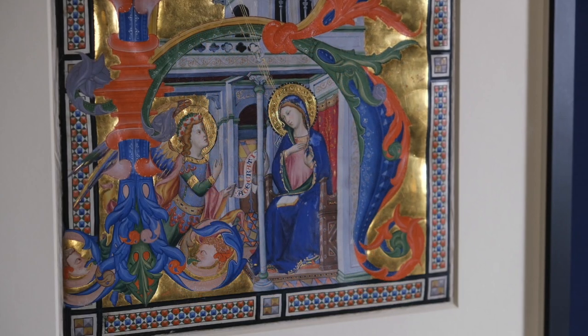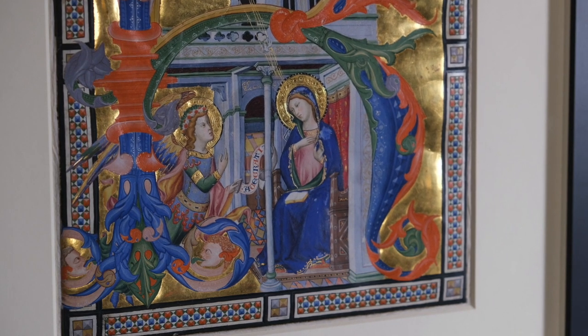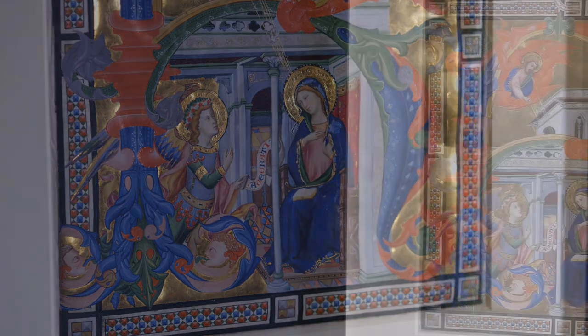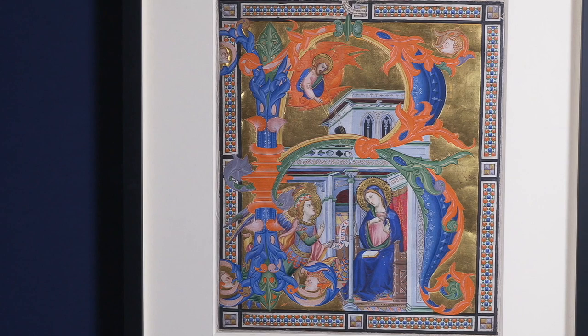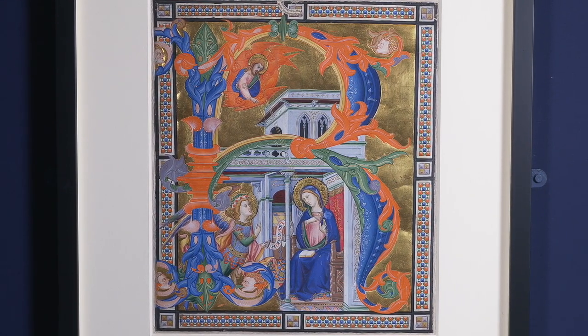It shows the Annunciation, when the angel Gabriel told the Virgin Mary that she was going to become the Mother of Christ. The entire background of the scene is covered in gold leaf, forming a large shiny expanse. The halos of the figures are decorated with gold punching to create a three-dimensional raised pattern.